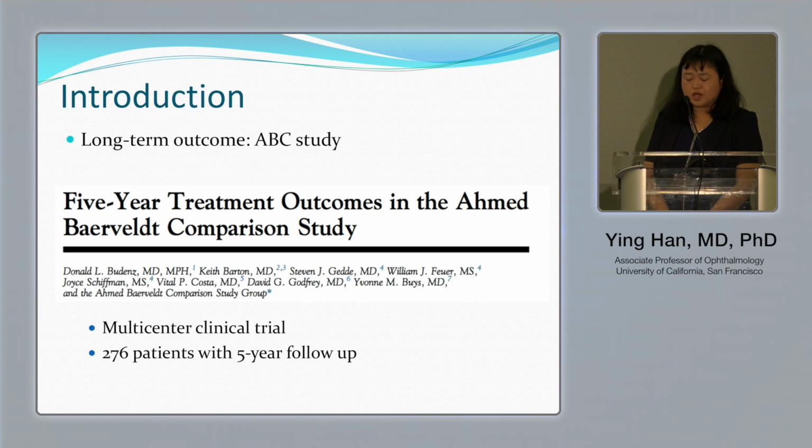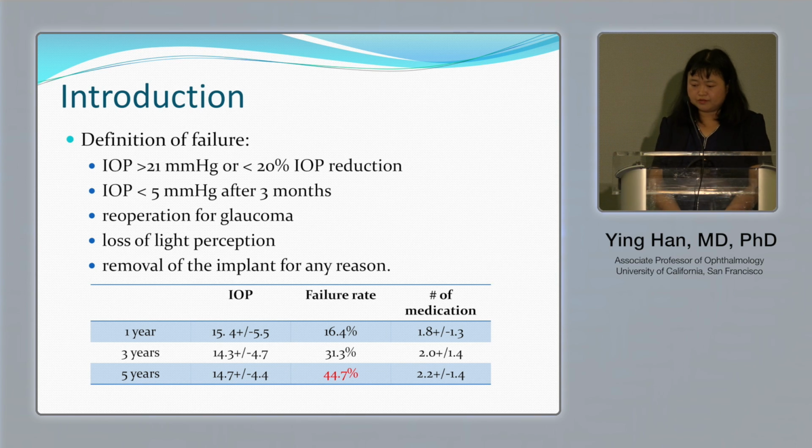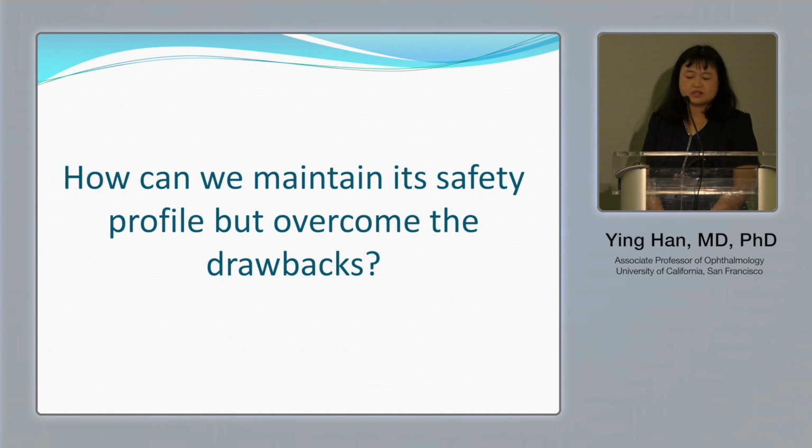Another problem we want to improve with the Ahmed valve is the long-term outcome. We have all heard about the ABC study, which is a national study on the 5-year treatment outcome comparing Ahmed versus Baerveldt. This is their definition of failure, and they reported that at 5 years the failure rate could be about 44.7%. So the question we're asking is how can we maintain the safety feature of the Ahmed valve, which we all really like, but also overcome the drawbacks?